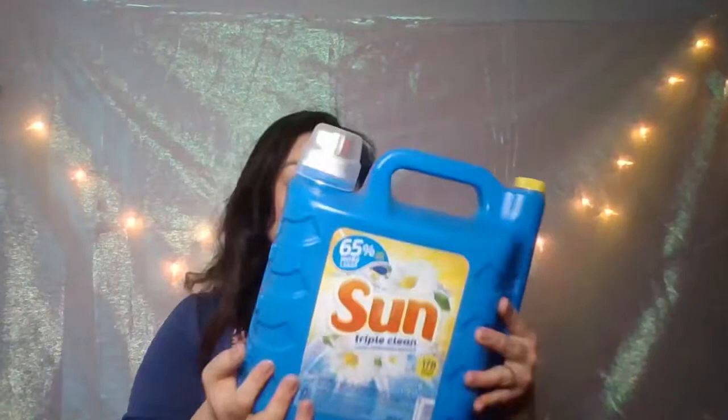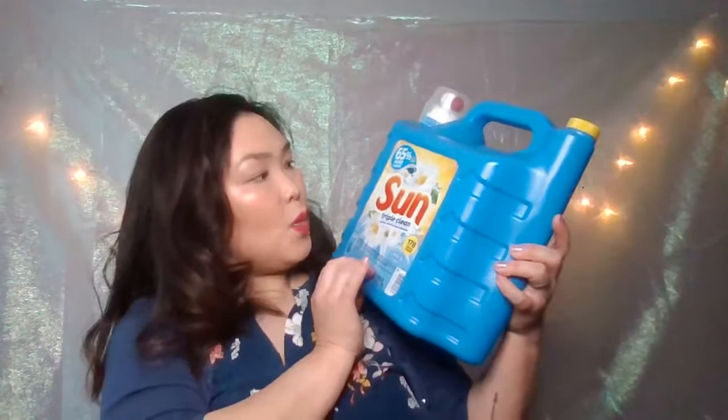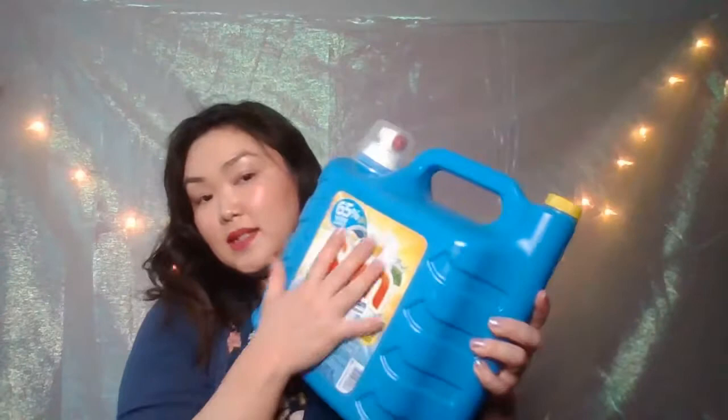Sun Triple Clean laundry detergent. 65% more loads, 178 medium loads, clean and fresh. And the pretty daisy. Ooh, that's heavy. And we got this because it has 178 and it was cheap. We try to aim for the cheaper.